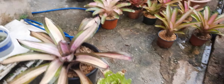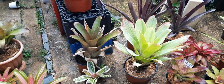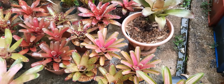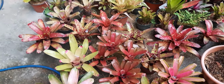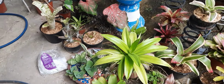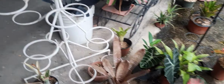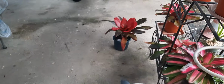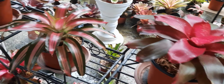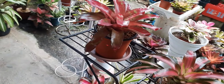Let me go again. Let me see what I have again. What's this one here? All these small ones on them. Now they don't get tired of these plants on them small, but they sell for plenty money. Yeah? Plenty money.